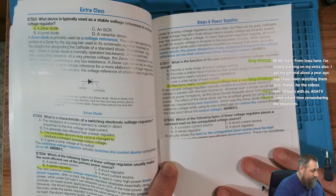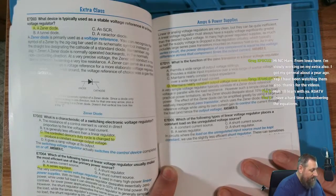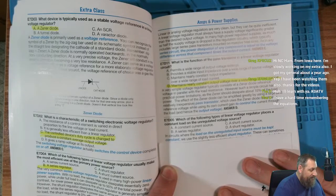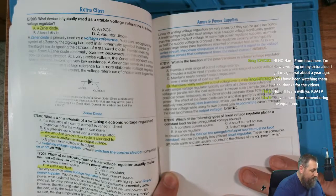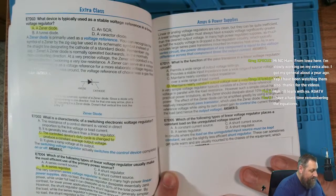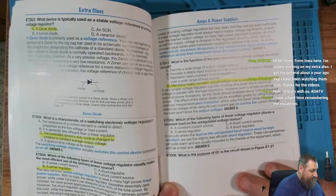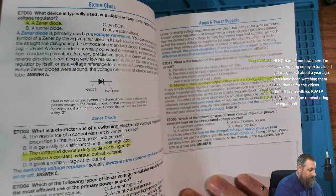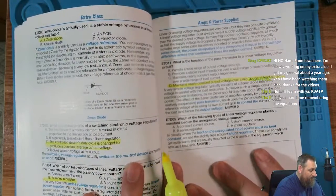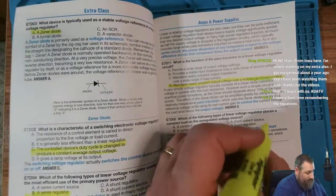In circuits where the load on the unregulated input source must be kept constant, we use the slightly less efficient shunt regulator. These can sometimes get quite warm and are usually mounted to the chassis of the equipment, which acts as a heat sink. So the correct answer is D. Which of the following types of linear voltage regulator places a constant load on the unregulated voltage source? D, a shunt regulator.